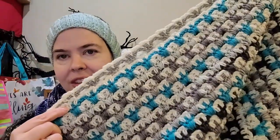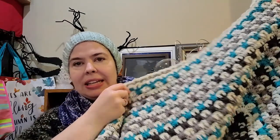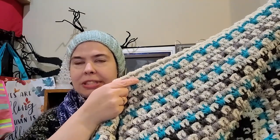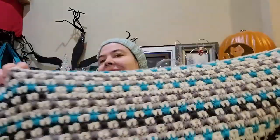And this pattern turned out really nice. I love being able to use some of my Caron Big Cakes and end up with a nice blanket. I thought that was very complimentary with the cream and then the big cake, I believe it was Cake Pop. So I liked how that turned out. Although it's really thick. Like this whole thing has some heft to it. It's got some good weight to it.